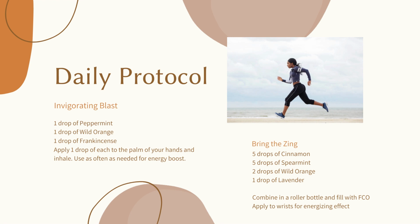So in a 10 ml roller bottle, we are going to combine 5 drops of cinnamon, 5 drops of spearmint, 2 drops of wild orange, and just 1 drop of lavender. Fill the remaining bottle with coconut oil, shake the bottle to combine, and then apply this blend to your wrists anytime you need an energizing effect. You can also apply it to the palm of your hand and take an inhale to bring all that cinnamon, spearmint, wild orange, lavender scent right into your body.